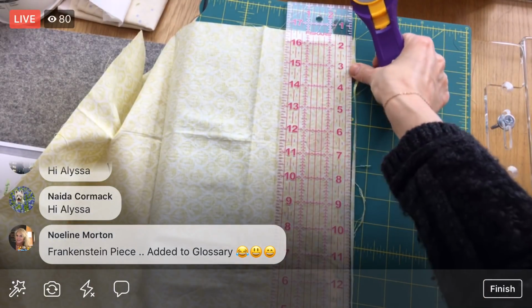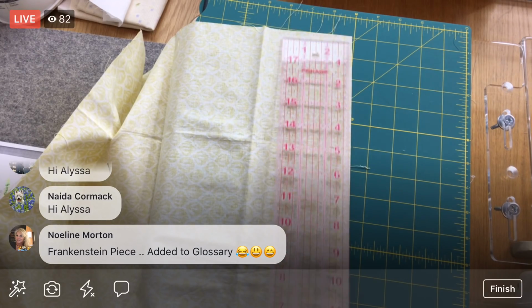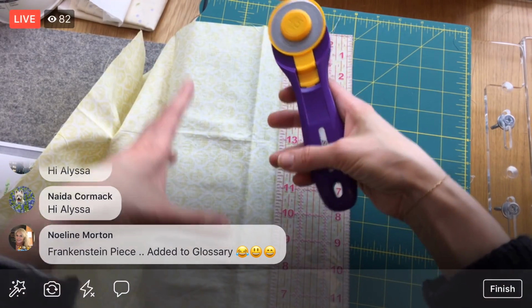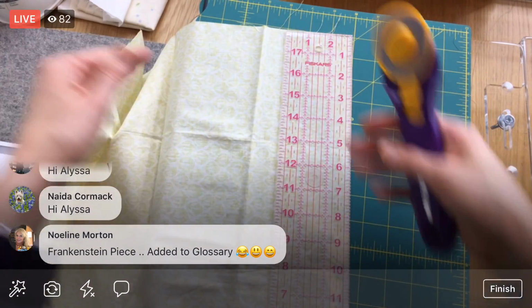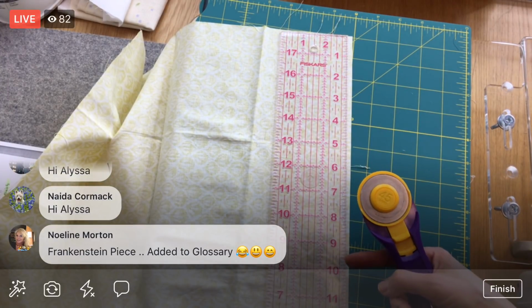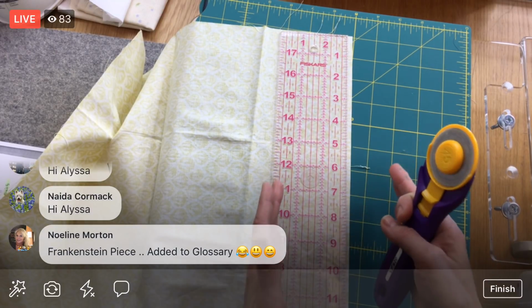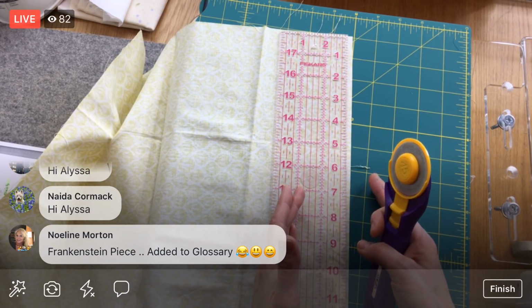Ooh, veered a little bit. Yep, Frankenstein piece. That's like when I have a nice big chunk of fabric with weird cuts cut out of it. So this is actually like 12 inches, so we could make this the middle. I think we're going to make this the middle strip.